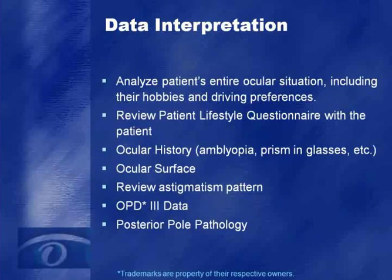So based on all of this information that you're now integrating into your decision-making process, I recommend two implants for each one of my patients.